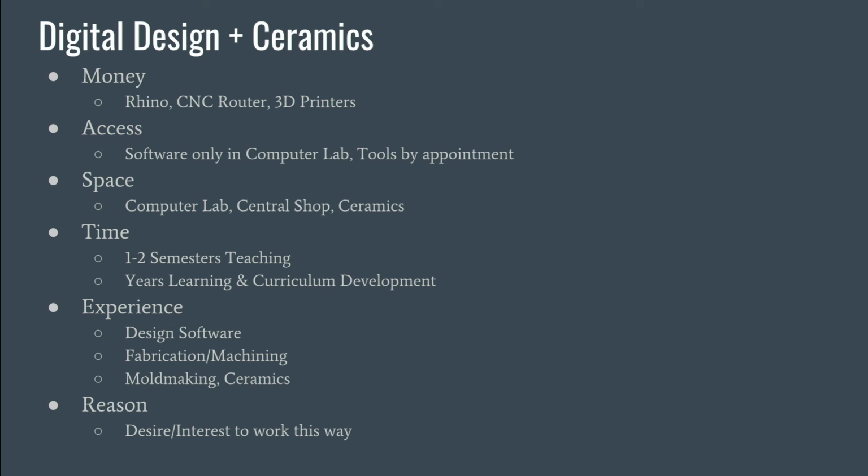And we had all these spaces. We had the computer lab and the central shop and our ceramics studio. Sometimes you don't have that many spaces. And even if you do, have you tried teaching in 3 different places at once? Like to students who are all over the place? I'm talking about this in a ceramics context, but also think about it in your own practice. Do you have 3 spaces to do your work, to do all of these different parts of this process?